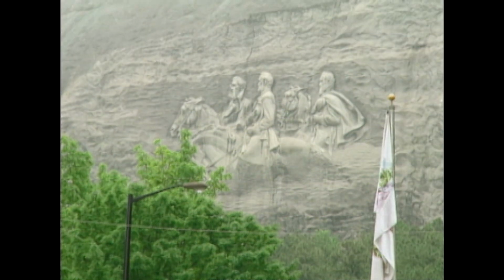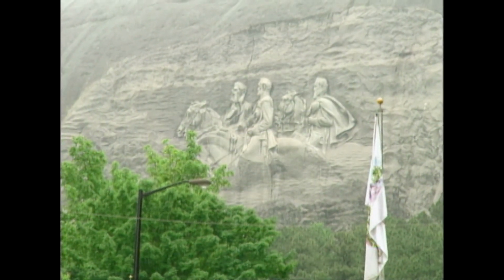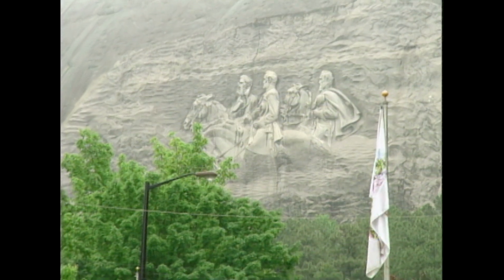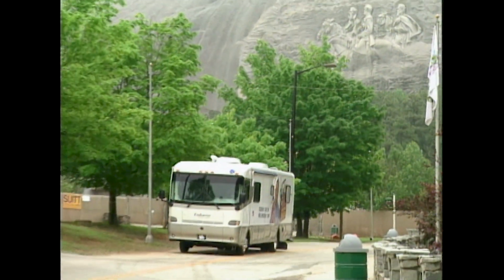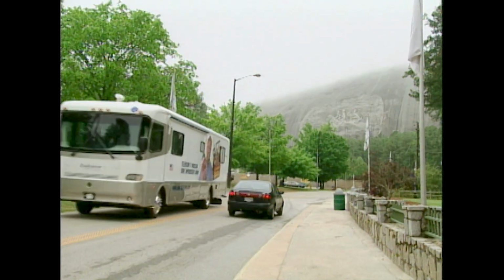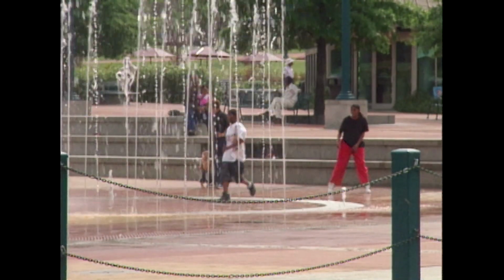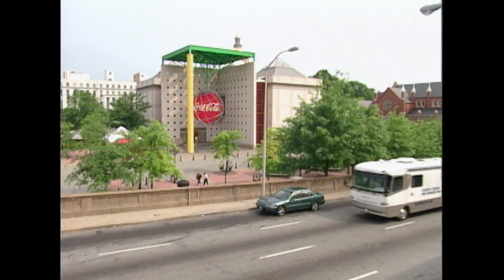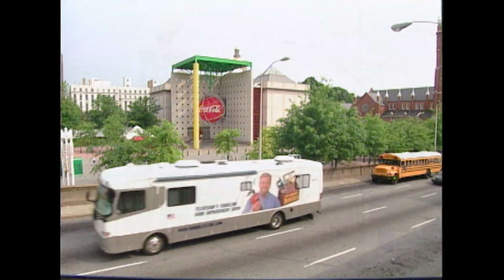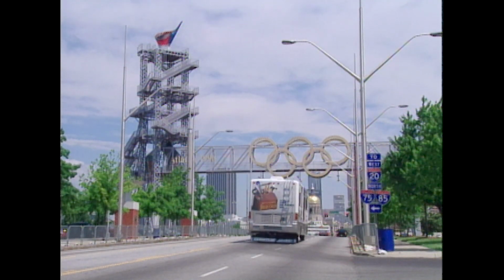Here on Georgia's Stone Mountain, enormous sculpted images of Jefferson Davis, Robert E. Lee, and Stonewall Jackson gaze toward Atlanta. While these Civil War heroes witnessed its destruction in 1864, Atlanta has done nothing but blossom ever since. From the invention of Coca-Cola here in 1886 to hosting the Summer Olympics in 1996, Atlanta continues to grow.